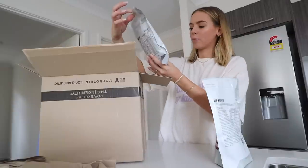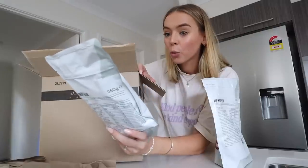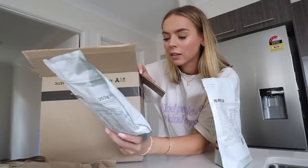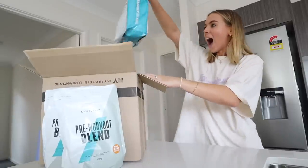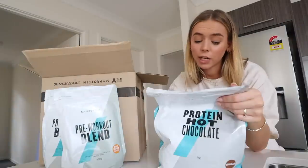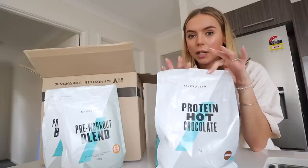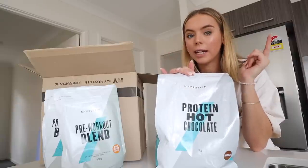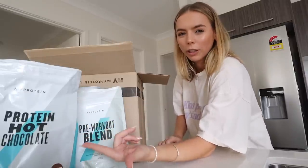And then I also got another pre. This one is orange, mango, and passion fruit. That sounds so good. I'm not even going to the gym today. Now I just want to try them out. We've also got, that is huge, protein hot chocolate. This has 14 grams of protein in each serving, which is not a crazy amount of protein, but it's definitely helpful to up your protein intake. And lately I've just been craving something sweet after dinner, so I thought that could be a really cool option.